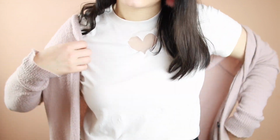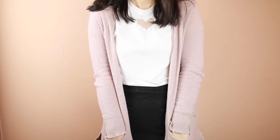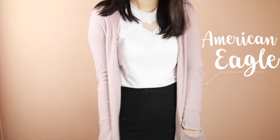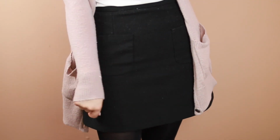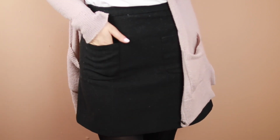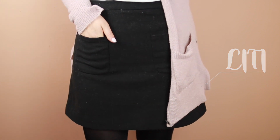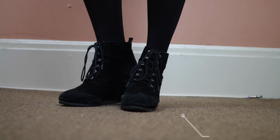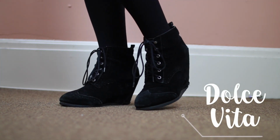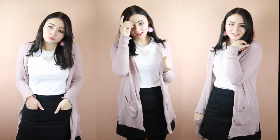Since it was a little bit chilly outside, I decided to pair it with a fluffy pink cardigan, and this one is just once again another cozy piece from American Eagle. Now to go with this look, I picked out an A-line skirt, which is super, super cute, and it has pockets, and it's from the brand called Liddy. It does collect a lot of fuzz, but super cute. And for my shoes, I decided on these lace-up wedges from Dolce Vita, and they're super high, but it's kind of a hidden wedge, so it completes my outfit with some black tights. And this is what I wore for Friday.